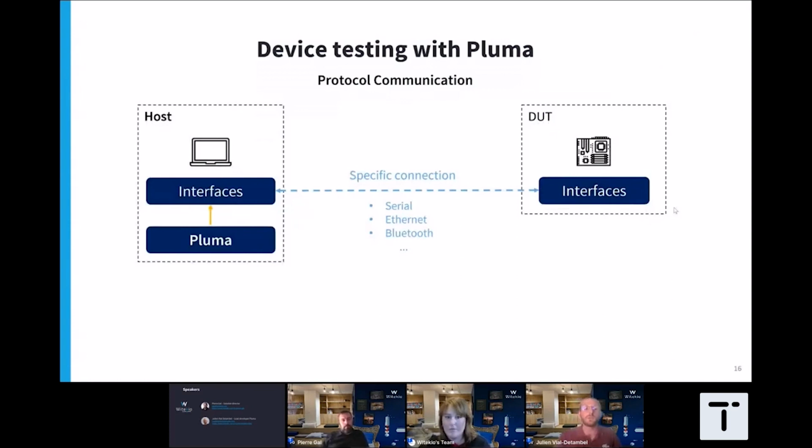Another means of communication we have to test a device would be the protocol communication tests. Here, Pluma does not interact with the device as such. Instead, it interacts with the host interfaces that are somehow connected to the DUT interfaces. So here we expect, depending on the protocol, a specific connection. It could be a serial connection, an Ethernet connection, a Bluetooth connection, anything.